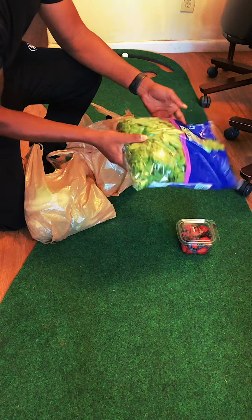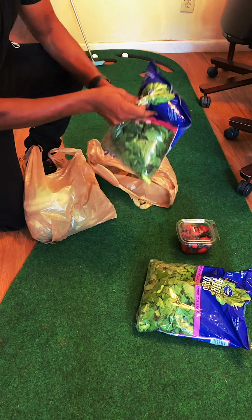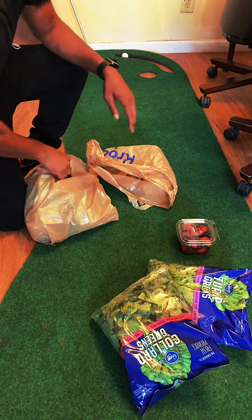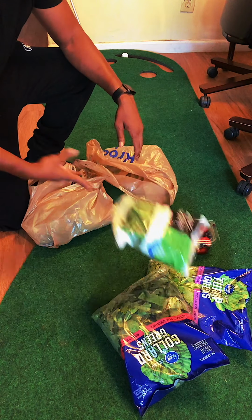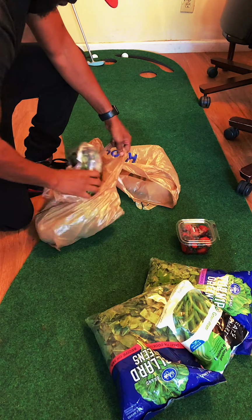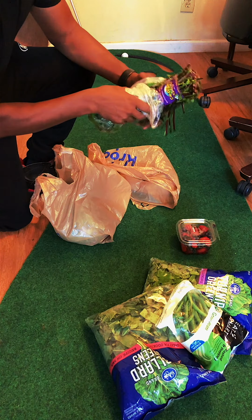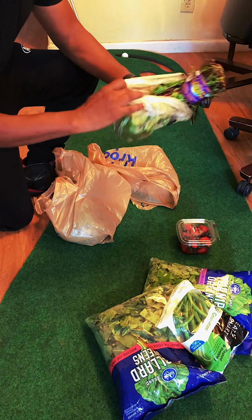We got some turnip greens. We got collard greens. We got some green beans. We got, what's this? Oh, this is the dandelion greens. Take these up.